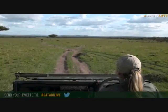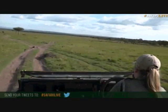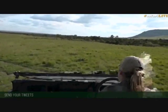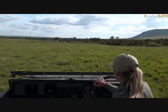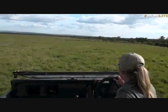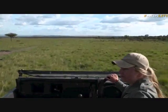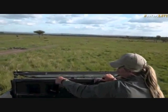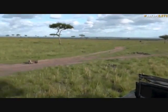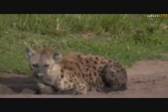So I'm going to go a little bit further around from this hyena. It's been a pretty miserable day around camp today. Everybody was holding down their tents, basically trying to not let them blow away. It's the windiest day I've ever experienced in the Mara. It was sort of like a gentle breeze in the Eastern Cape of South Africa, and it was chilly and windy. When you see an animal like a hyena, typically they're nocturnal, but it's not uncommon to see them during the day.